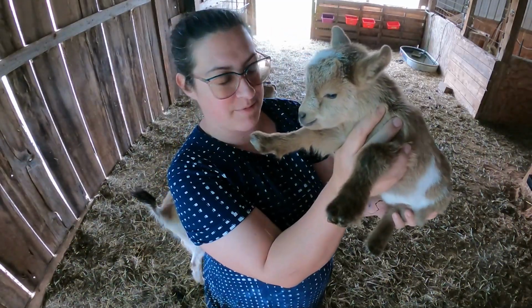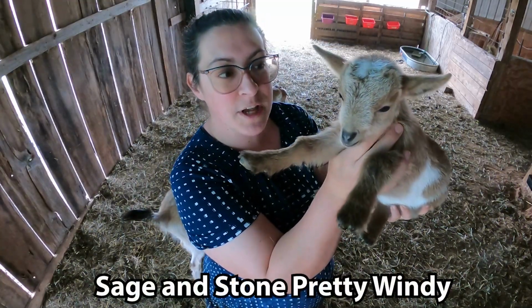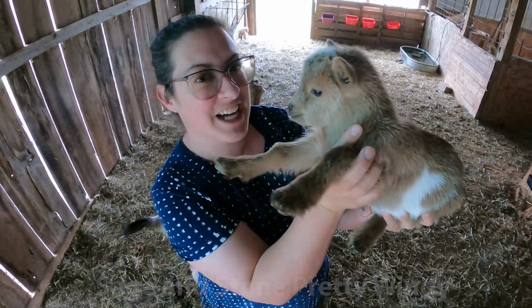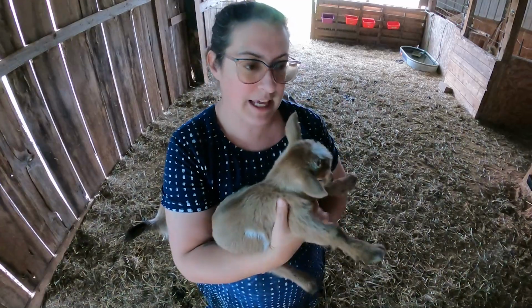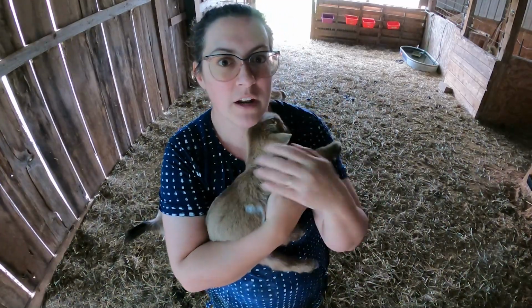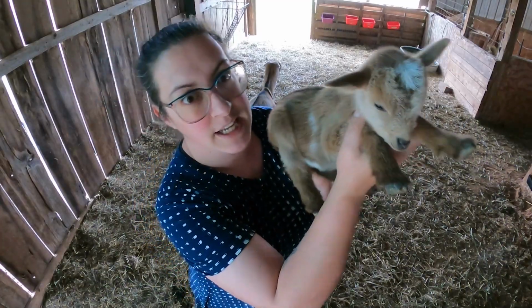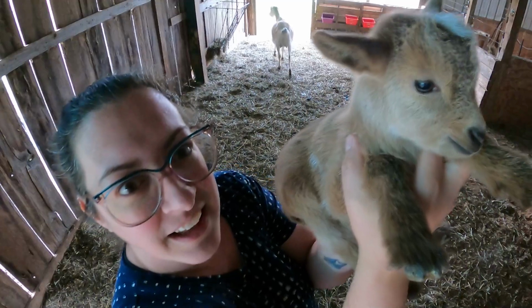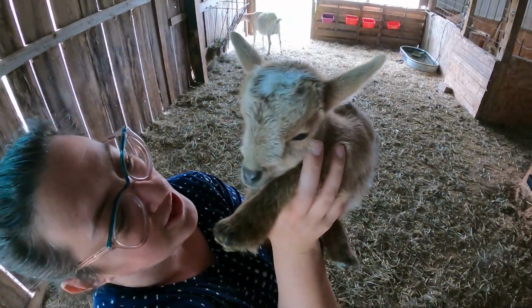I have officially named this little girl. Officially, her name is Sage and Stone's Pretty Windy. We're calling her Winnie. She's so cute. She's got her daddy's super brown eyes. Havoc, our other buck, he has gold eyes. So we have a lot of gold and a lot of blue. But this brown is just Nefarious and Winnie right now. So pretty. I don't know if it's gonna come up on camera. It's really dark and gorgeous.